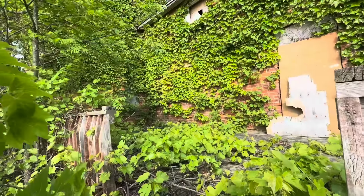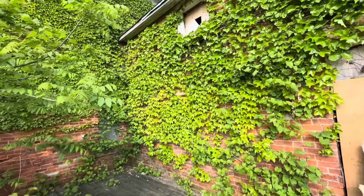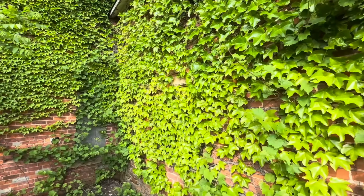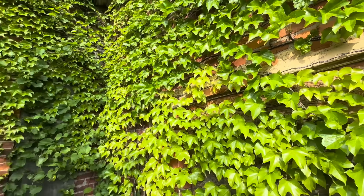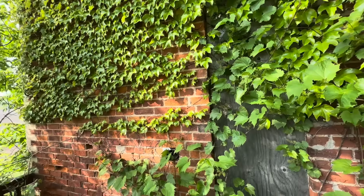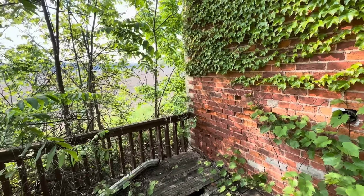I've already taken a quick walk through this place. It's pretty cool. Like, you wouldn't even know that's a window right there. You can just see a bit of the yellow brick on the top. But that is a window covered in, I believe that's English ivy. Another little window there. Always very nice brickwork on these old homes.